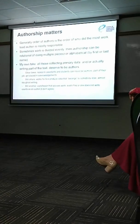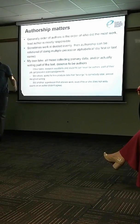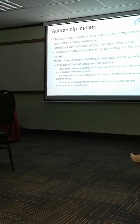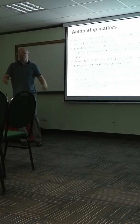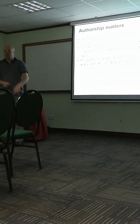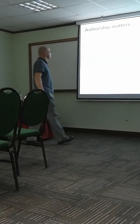Generally, the order of authors also matters. Did you know this? Don't just do it by alphabetical order, although sometimes you can. Usually the first author is the most important. And in the social sciences, it's usually in order of who did the most work. So the lead author did 70% of the work, and the second author did 20%, and then the person who did 5% goes at the end.